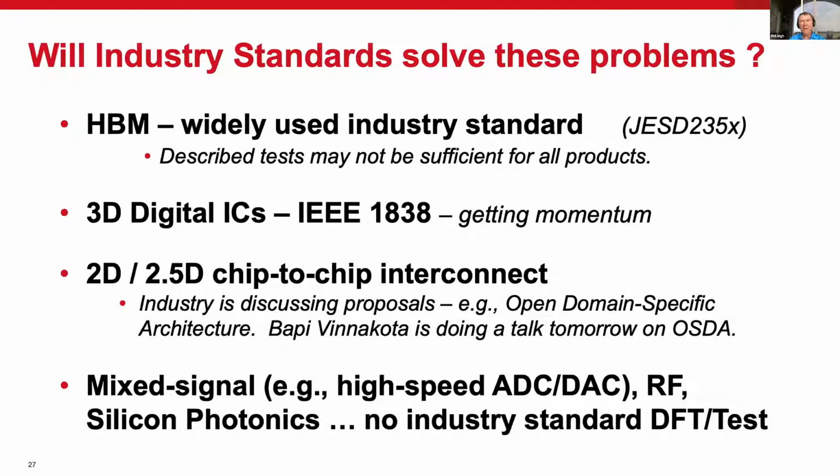Somebody asked about 1838. Nice standard, getting momentum, aimed at 3D chips. Excellent start, mainly aimed at digital. If you think about 2.5D chip-to-chip interconnect, I know within Broadcom, we've done a number of these, and most of what we've done, we've designed within Broadcom. Tomorrow, Bapi Binakata is doing a talk on ODSA.